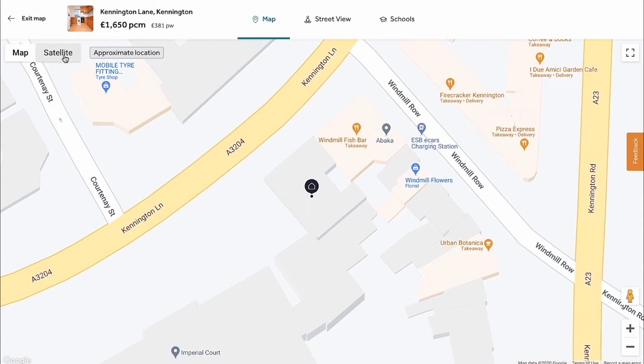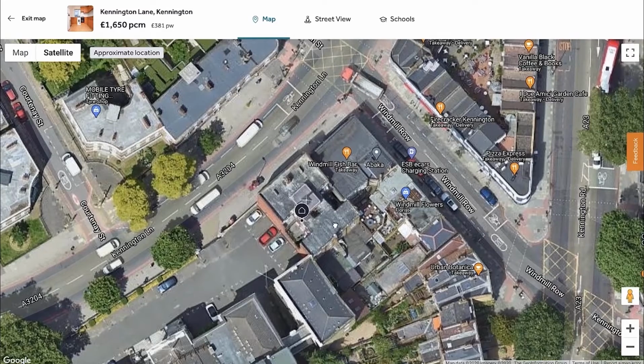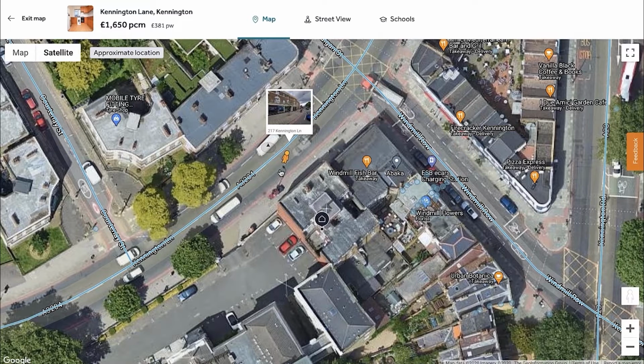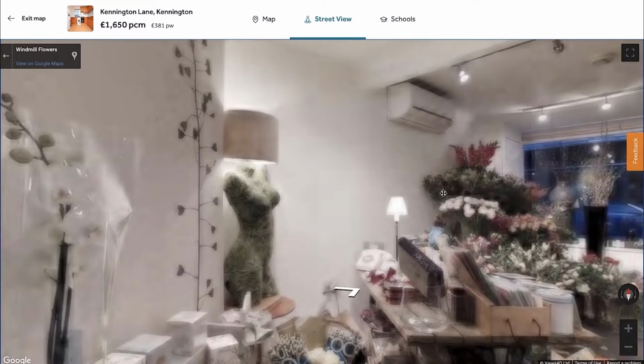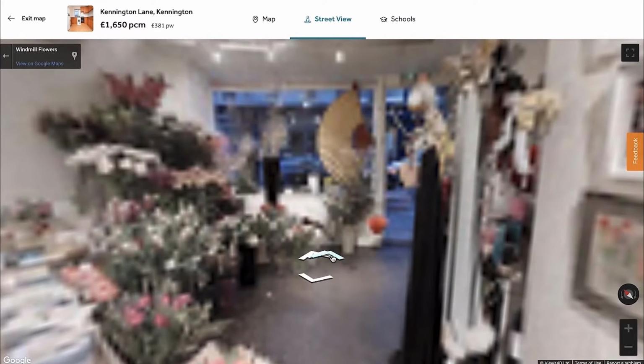You can either click this button which says satellite, and again, it's sort of hard to see exactly what this building is. The next thing you can do is take this person from the Google Earth map, drop this person and make sure this human figure is facing the building. Okay, so see, it's taking me inside a shop. Let's go outside the shop here.